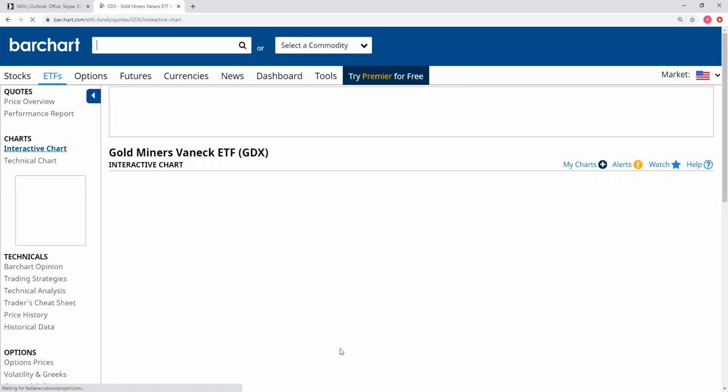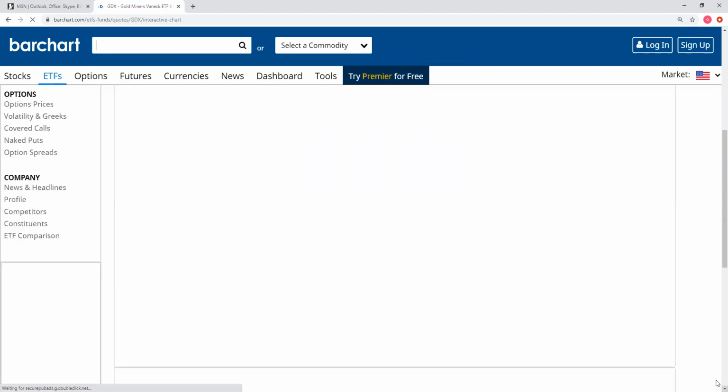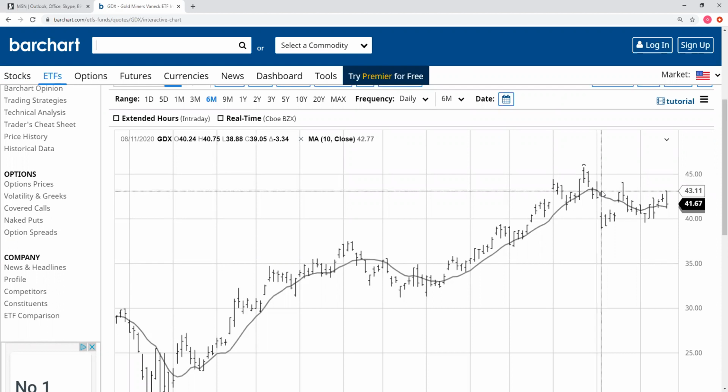Okay, on the gold miners, you're looking at, again, 46 was the high on this. Until 46 gets taken out, I'm going to be a believer that there's going to be a correction. So you see that 46 number? Okay. Lower high there, lower high there. Start taking out 43, 44, and then it looks like it might be on its wheel.